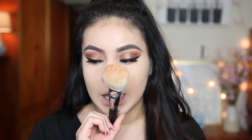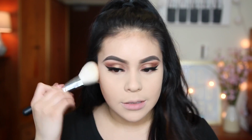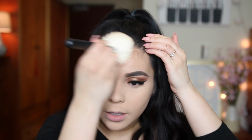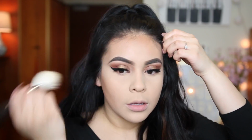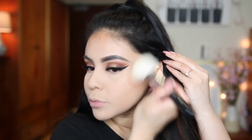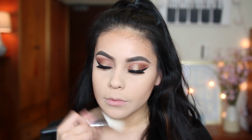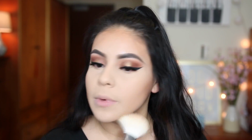Dip in here. Ooh, that's a lot of pigment. And I love Anastasia's packaging with their face products. It's so classy and simple. Oh my gosh, this is right up my alley. What I love in a bronzer. It's so warm. Oh my gosh, I love this color already.